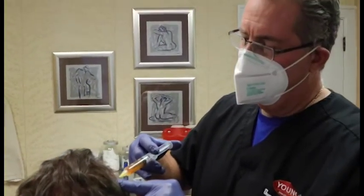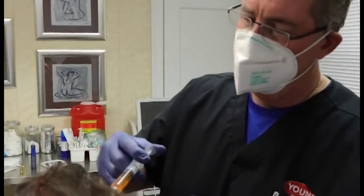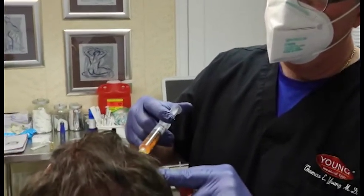Because of the hair's growth cycle, the results from PRP are seen at 6 to 9 months, mostly because the hair cycle is so long.